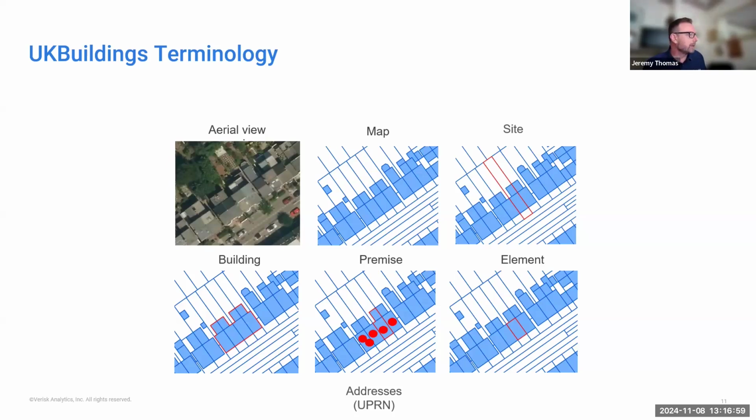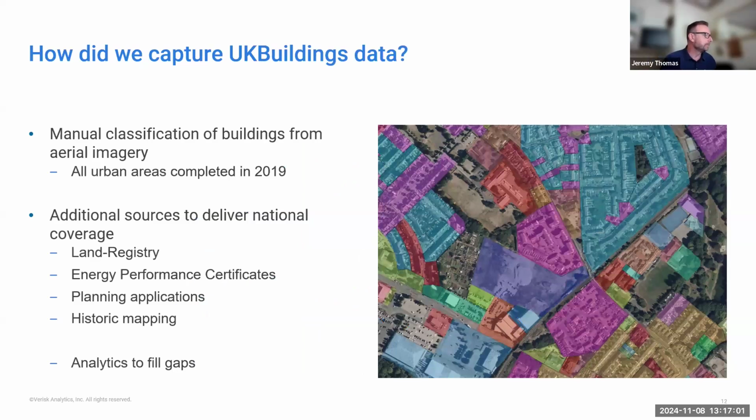Next slide, please, Tom. Okay, so how do we build up and capture this database? Well, probably if you started this now, you wouldn't do what we did, but this is what we did. Because we have an aerial photography background, we've worked with land use and buildings for many, many years.